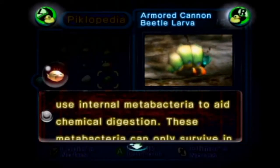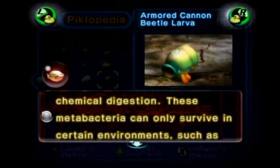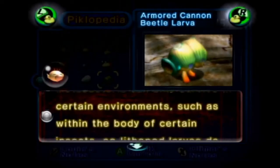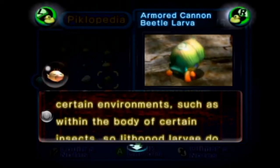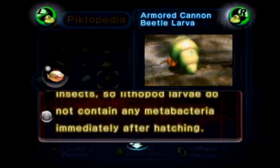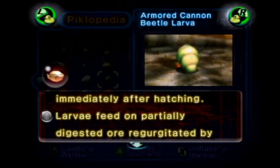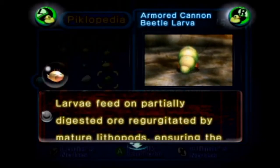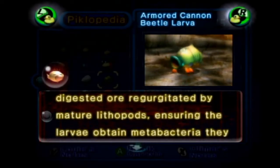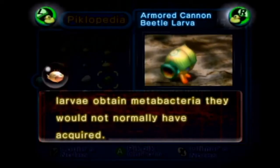Lithopods, like flint beetles, use internal metabacteria to aid chemical digestion. These metabacteria can only survive in certain environments, such as within the body of certain insects, so lithopod larvae do not contain any metabacteria immediately after hatching. Larvae feed on partially digested ore regurgitated by mature lithopods, ensuring the larvae obtain metabacteria they would not normally have acquired.